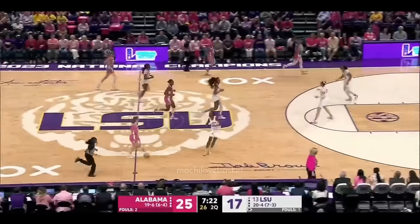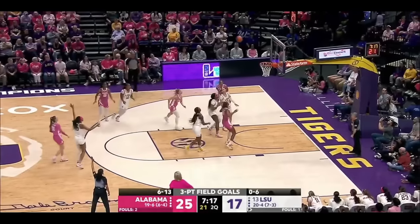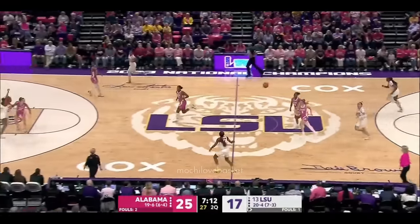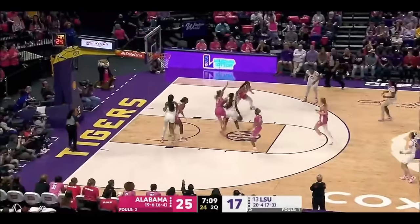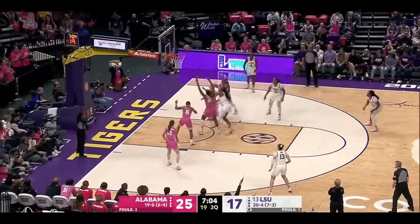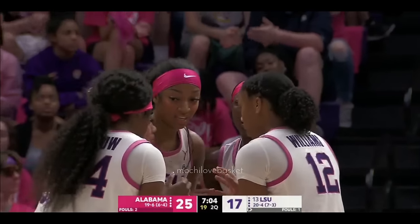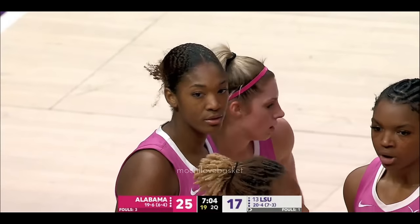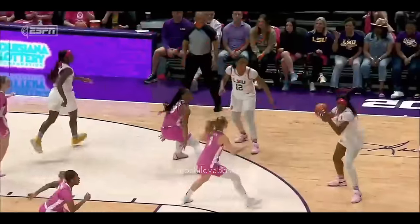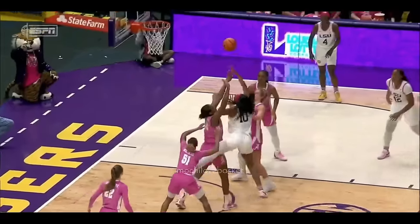LSU starting 0 for 6 from 3. Now, I don't have a problem with LSU taking perimeter shots, just not the contested ones. Carly Weathers, an open look. Rebound by Morrow. Poa inside to Reese. The spin and to the free throw line. Fouled by Cunningham. Yeah, because when Angel Reese gets the basketball, more times than not, she's going to finish or she's going to get herself to the free throw line. And it doesn't matter if it's single coverage, double team, or a triple team. Reese can make things happen.